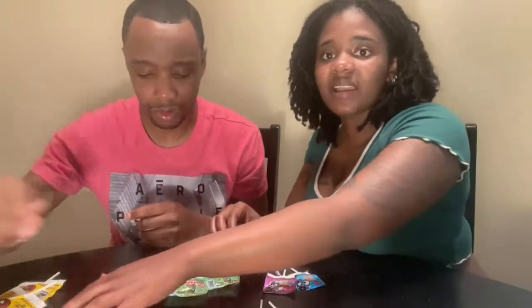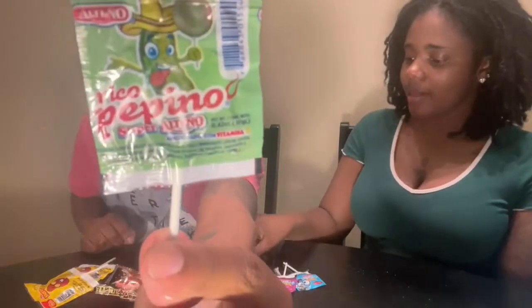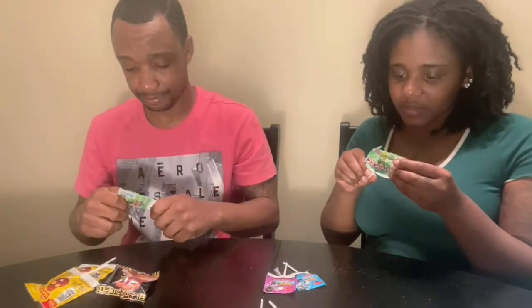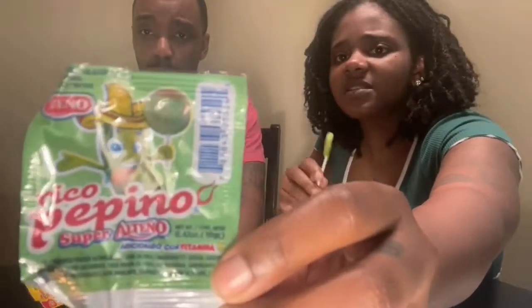We got a lot of lollipops, y'all. What are we going for next? Rico Pepino. Lollipop. And this one looks pretty good. If you flip it to the other side, you can kind of see. Right here, this is how it is. It looks like a pickle. It looks like a pickle's on the front, so I don't know.